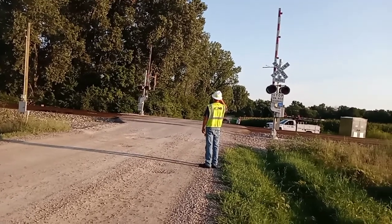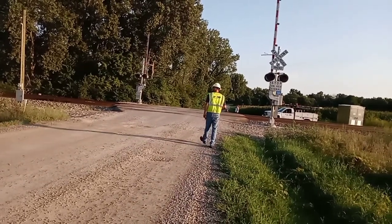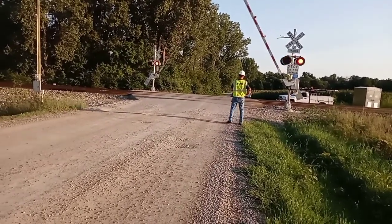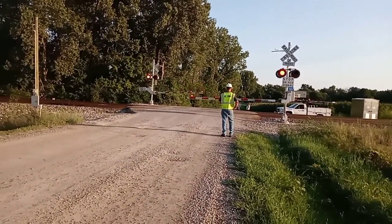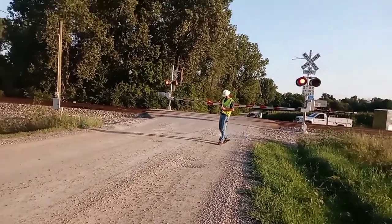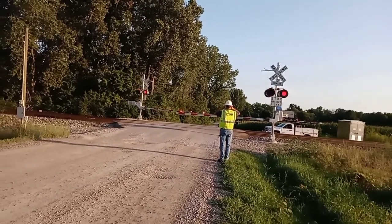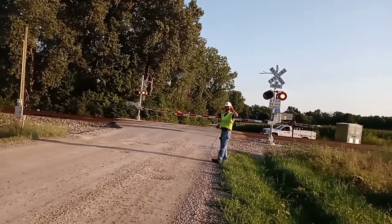He's just right there, folks. I believe he's only about an eighth of a mile, folks. Well, I would not say that. I would say maybe only 100 feet or something. Okay, folks. So it looks like these gates are going down a lot faster now. Here he comes! Just crawling!